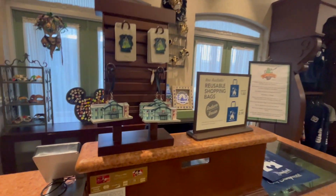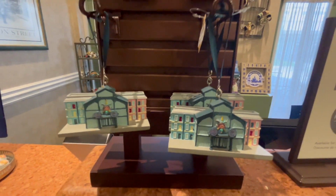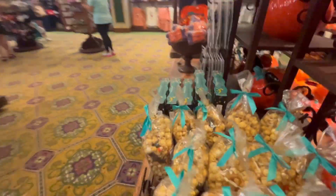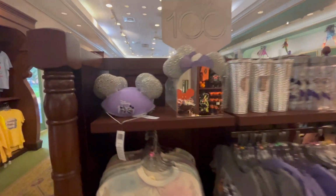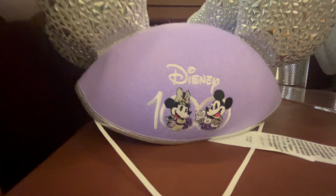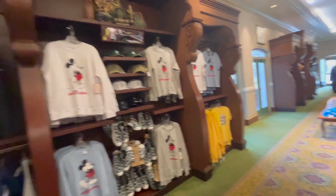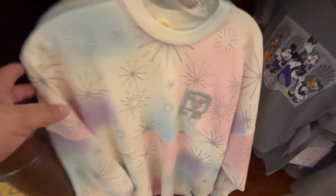And like every shop, it always has a Christmas decoration for that resort. It's got some Halloween stuff here. This is very cool merchandise. Very cool. You got a lot of Halloween merchandise there. Then you have the platinum colors going on. Actually, that's a pretty cool Spirit jersey right there.